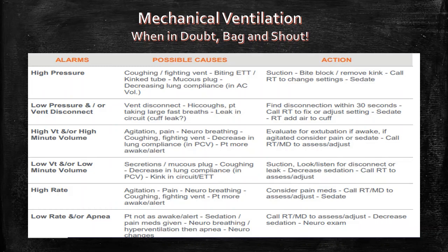Lastly, a low rate and/or apnea alarm may be triggered by oversedation, and a more worrisome cause could be neurological changes, where the breathing pattern alternates between periods of hyperventilation and then apnea. To troubleshoot the low rate and/or apnea alarm, decrease sedation. If the patient is still not arousable, stop sedation, call respiratory therapy, perform a neurological exam, and notify the physician.